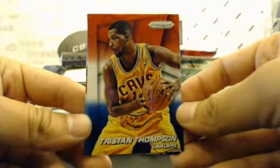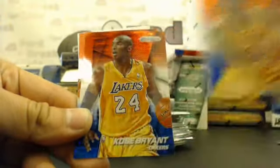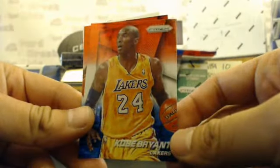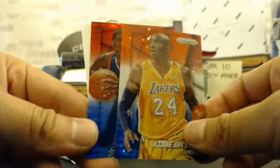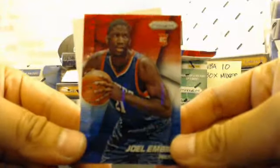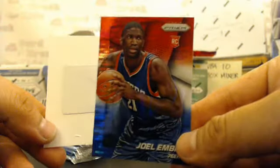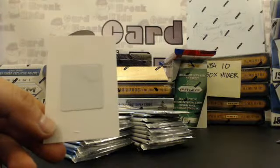Tristan Thompson, Cleveland Cavaliers, red, white, and blue. Kobe Bryant, red, white, and blue. Nice bonus for the Lakers. Javier G. And Joel Embiid, red, white, and blue. Going to the Sixers, Davis H. Bonus time. Red, white, and blue Prism.